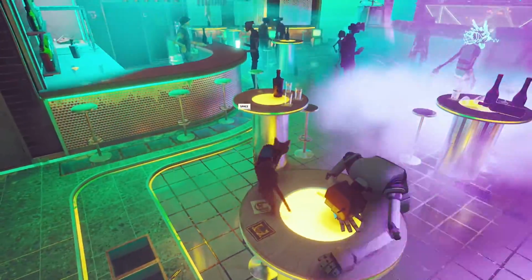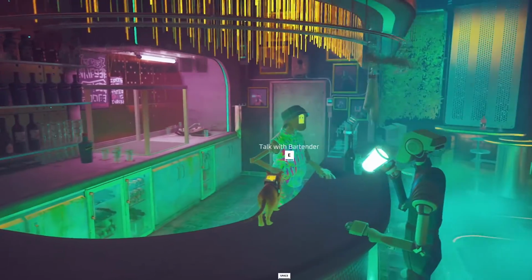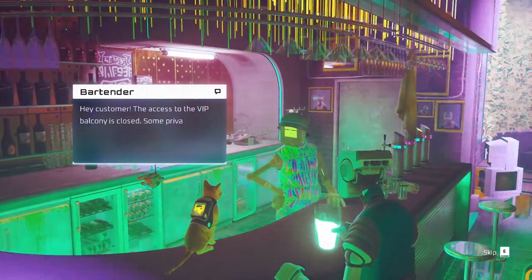The first table! There's a guy passed out on the... Damn. Oh, whoops, sorry. Hello, bartender.